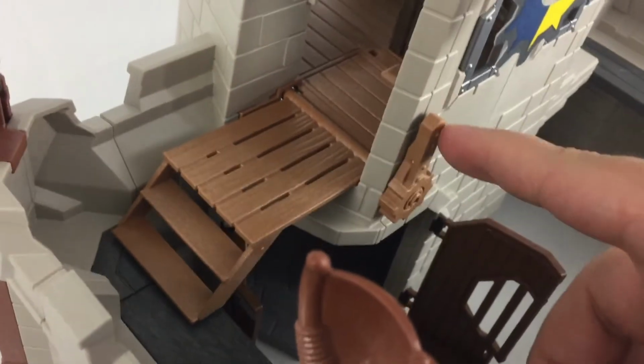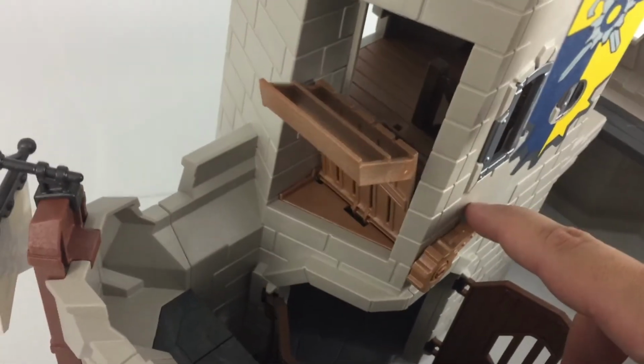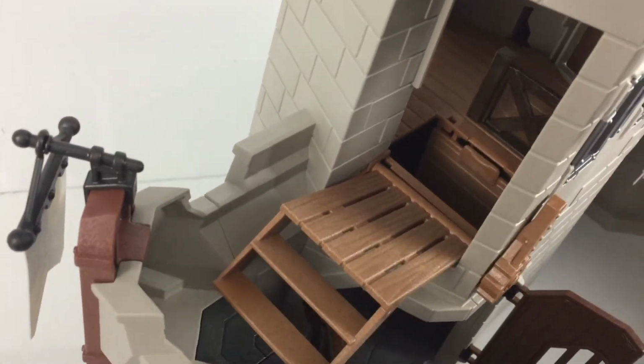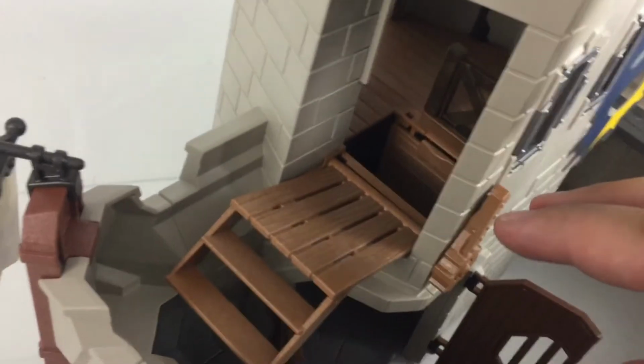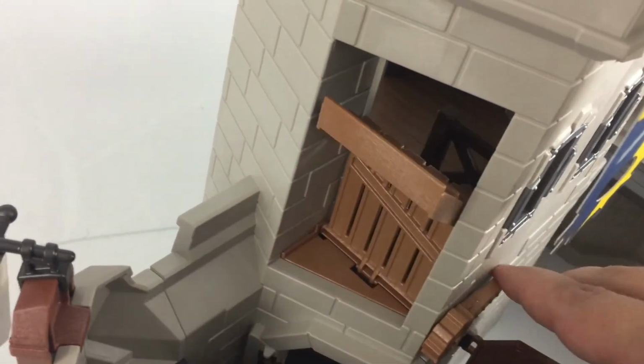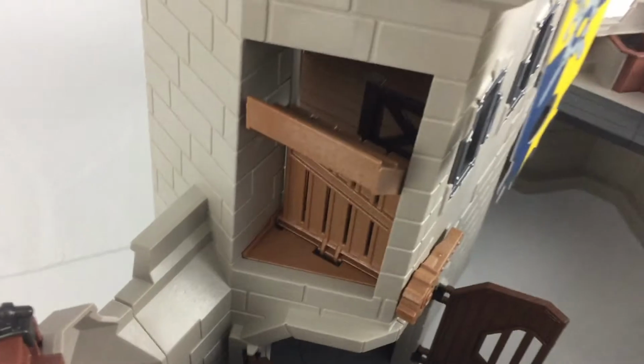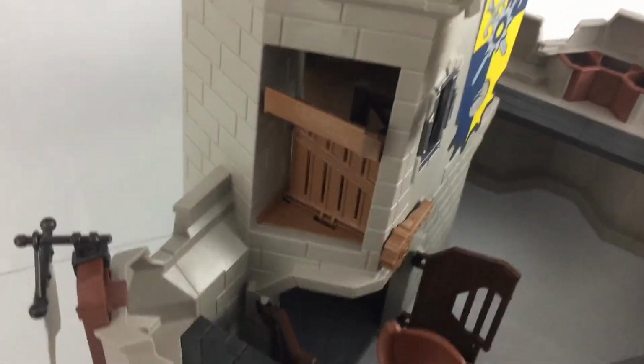This thing here right on the side, so when you move the stairs up, the trap door drops down and someone can fall inside, which is a really nice little touch. And that's what that looks like with it folding up. Really fun little feature right there.